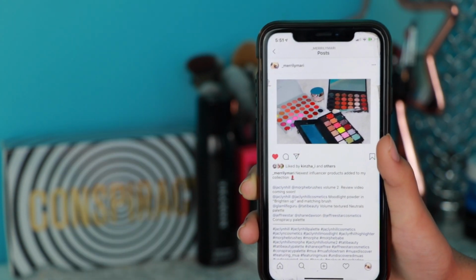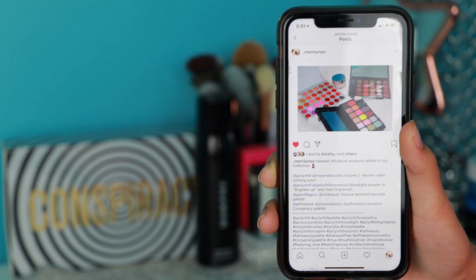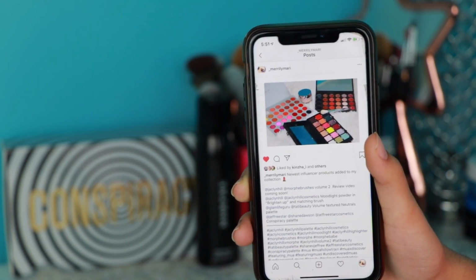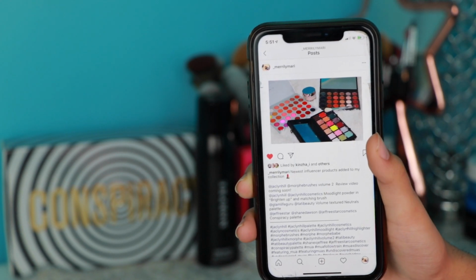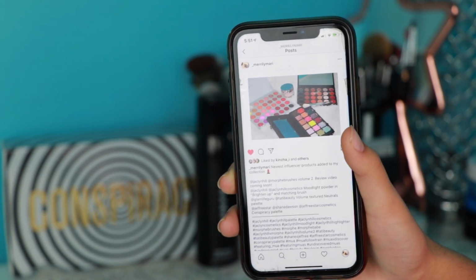Let them know that you're doing looks. Let them know that you're enjoying the palette or you're enjoying their product. So that way you're reaching out to them in as many forms as possible, and they are getting the notifications from different places, or you honestly just have more chances to get their attention.